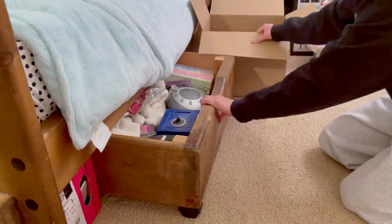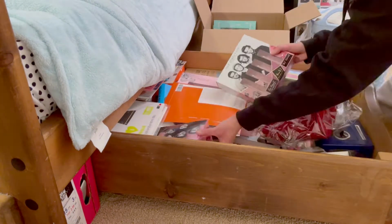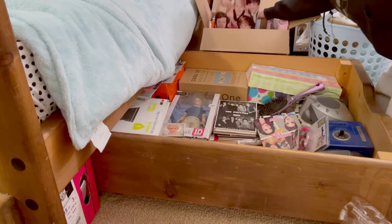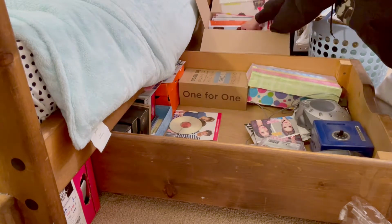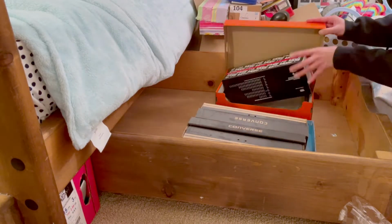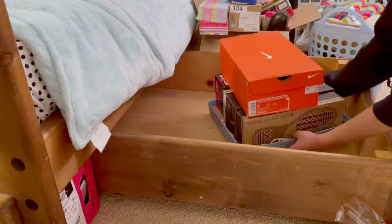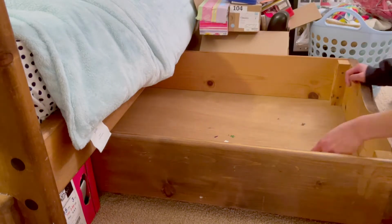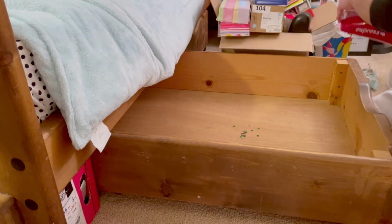I'm sad that I didn't film the before of this part, but I'm also renovating my old bed as well. So I'm just cleaning out the drawers that are placed under the bed. Unfortunately, at the end of the video, you won't be able to see what my bed looked like before, and I'll just be showing the after. I'm really sorry about that. I don't know how I skipped filming that part. Just so you know, I'm renovating the bed as well, painting it and cleaning it out.